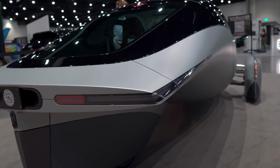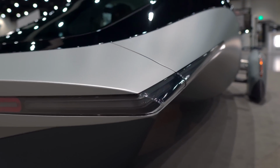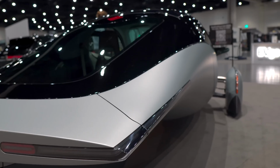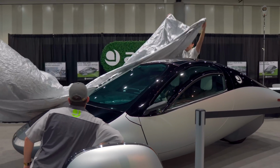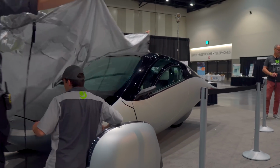I really wanted to experience the UI. To me, software is very important. I wanted to see where they're at with their user interface, see how it feels and how it looks.